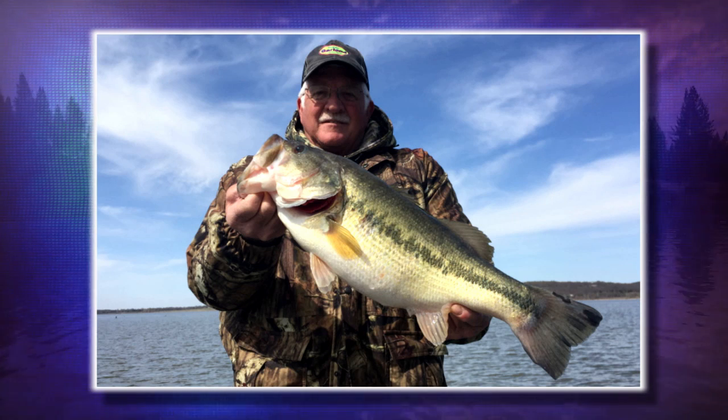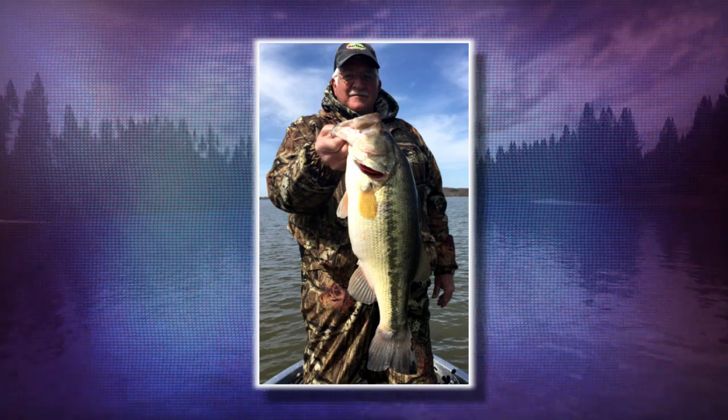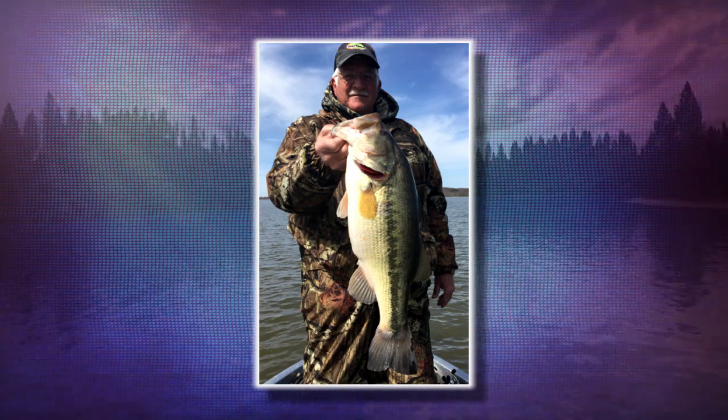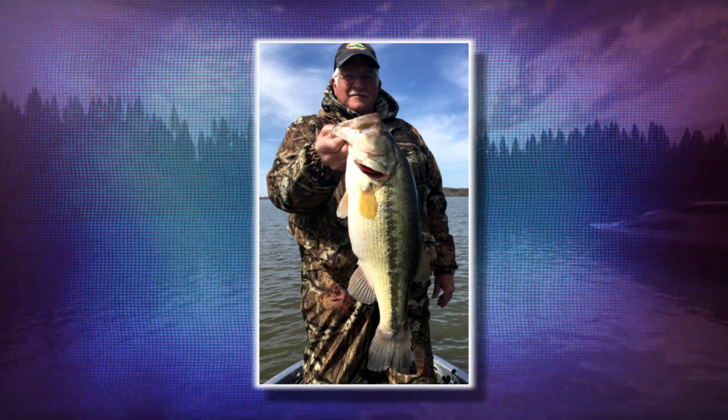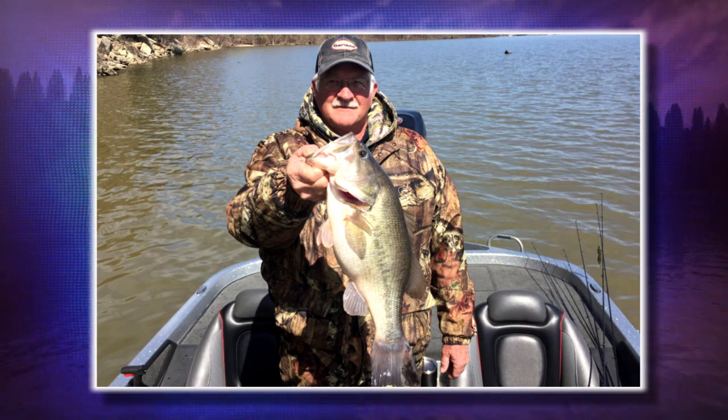Hey, I've got some proof for you here that you need to think shallow to catch big bass in Oklahoma right now. Look at these two big ones that George Tolson caught recently at Lake Hudson. The biggest one a little over 8, the other one about 6.5 pounds. Caught them and some other dandies throwing a Hoodaddy Jr. around visible stumps and also some transition areas along bluff walls.